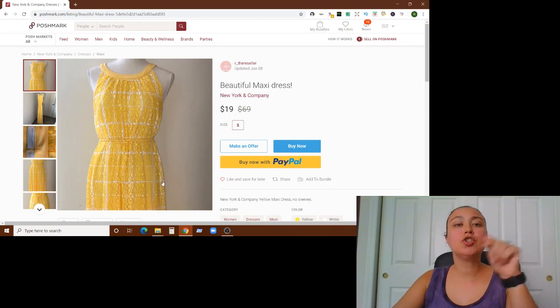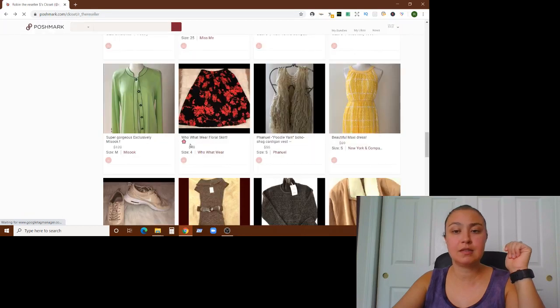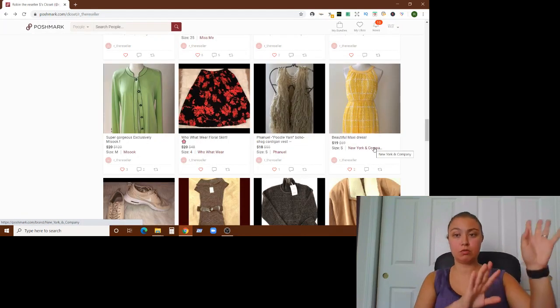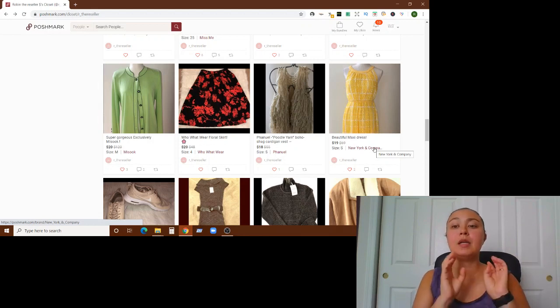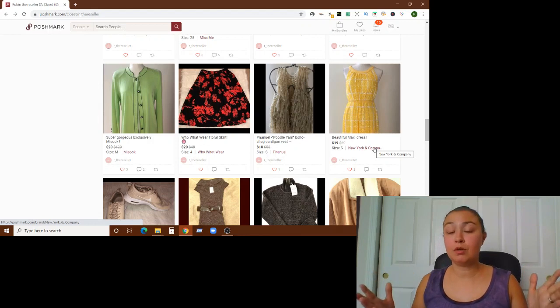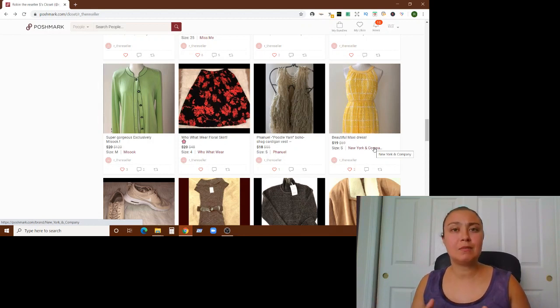Also, search for one of your items as if you were a buyer. So this is a New York & Company yellow dress. You can search, go to listings, search New York & Company yellow maxi dress. See what comes up. Is yours anywhere near the top? We'll go over why that is. If it is, what else do the other ones look like? It doesn't have to be the same style or anything, but what do the other pictures look like in comparison to yours? That's a great way for you to figure out what's going on here.